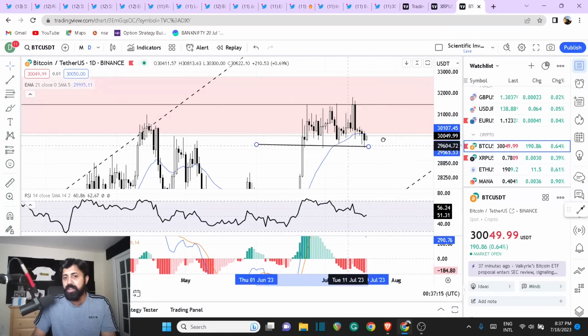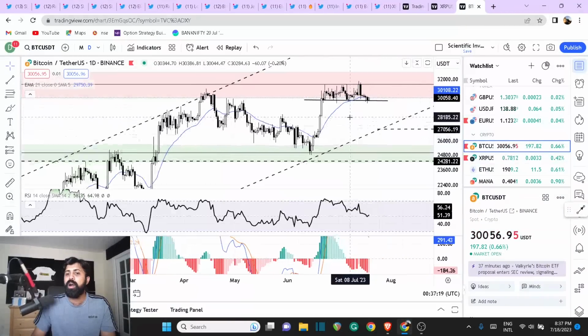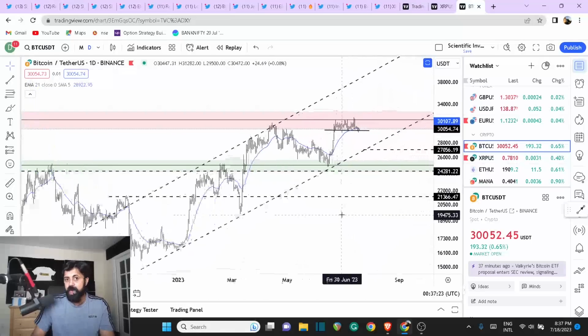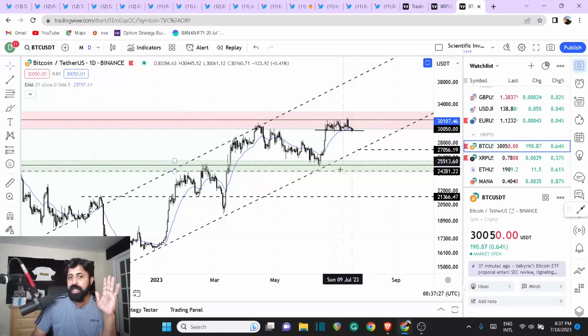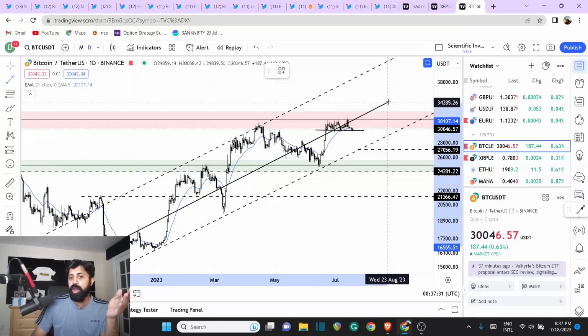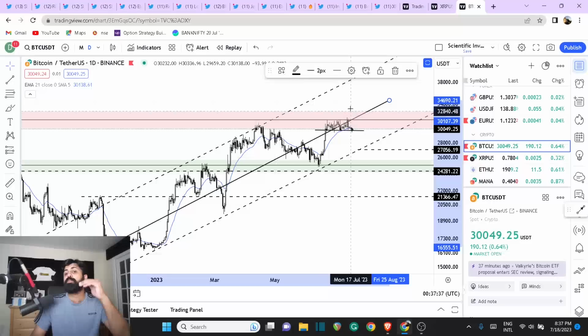If we bounce from this level, what's more important is that we are still holding on to all these fractals. This is really important to understand, because when you have a channel and you're moving inside it, now you're at the midpoint of it. You're not actually at the top, you're not actually at the bottom, you are somewhere close to the midpoint. So you have room to the downside, agreed. You have room to the upside as well.